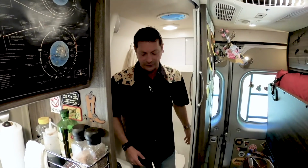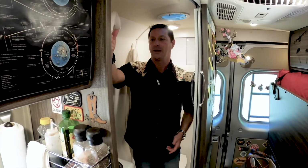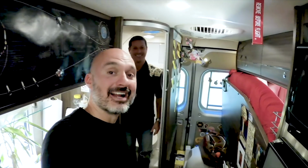What's also neat is when I'm done showering, I actually use this, like you had mentioned, to wash everything down, which really is just a great way to keep your bathroom clean. All right, so that was pretty awesome.